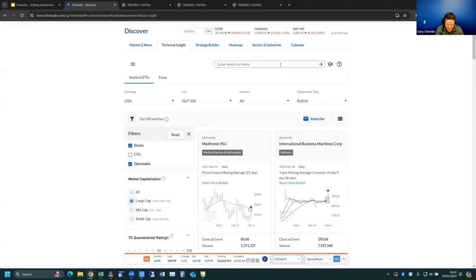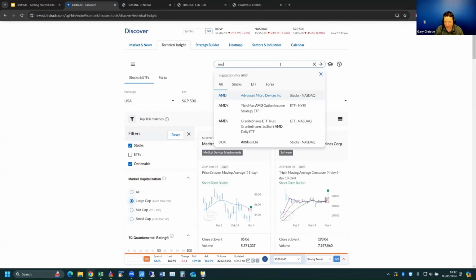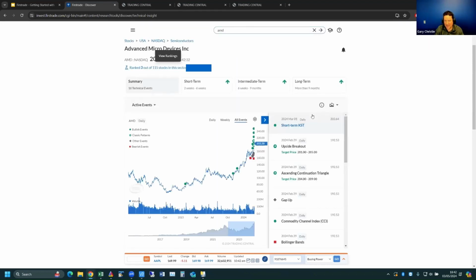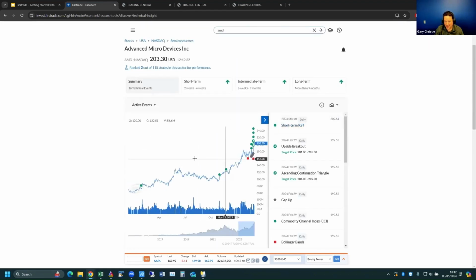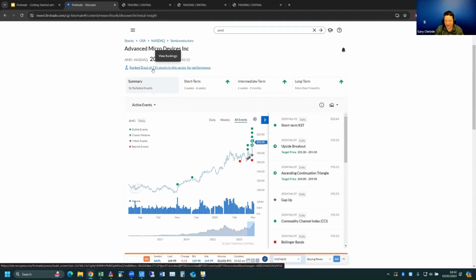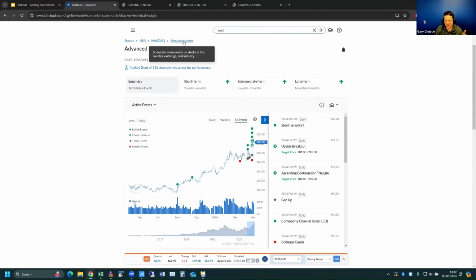I don't know. Let's just say I'll search AMD because it's popular in the news today, as we saw in the news buzz. Click on AMD. You're going to have a nice deep dive into all the research and technicals. So what do you see here? There's a lot of information. In terms of performance, it's number 3 out of 115 stocks in the sector in terms of semiconductors. We have short-term, intermediate-term, and long-term trends are bullish from a technical perspective, which is important to note.